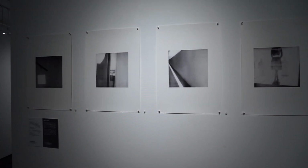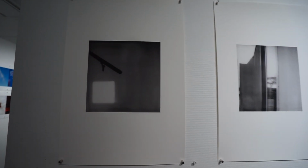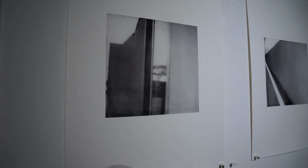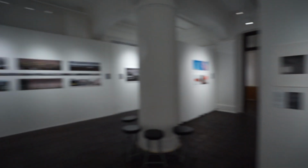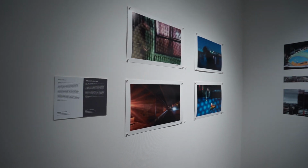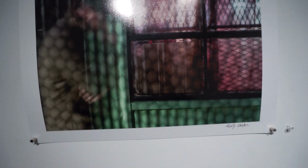Next is Angelica Schule. Her title is Dreamscapes, and they're Polaroid photos, beautiful abstract scenes of everyday life, capturing architecture. Next is Rusty Weston with a series called Unrealized. These are staged photos. Some of them have shadows of people.